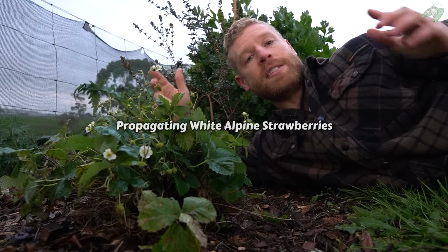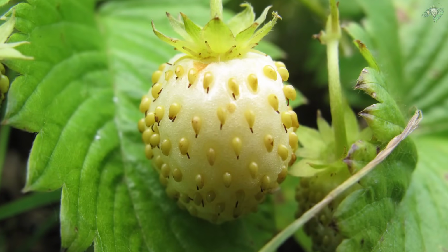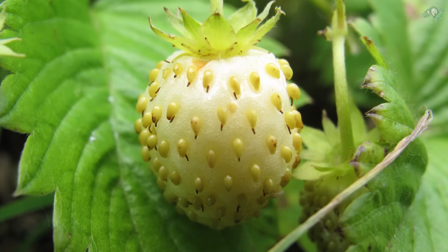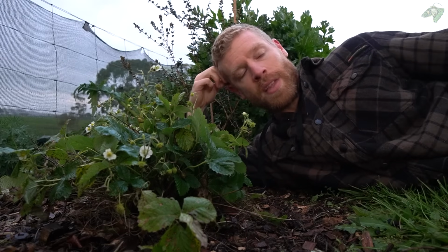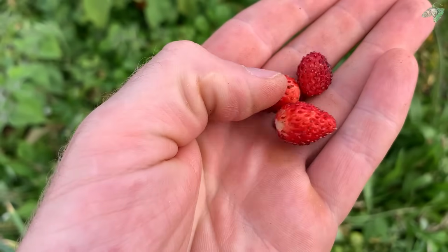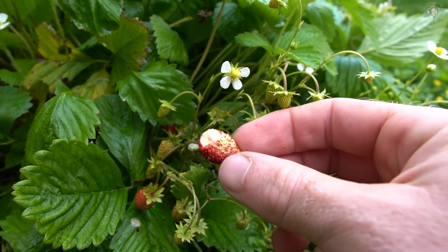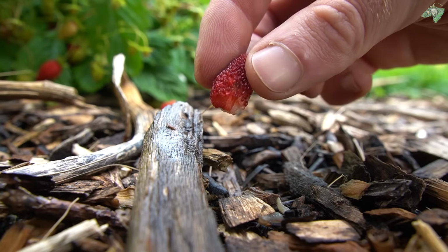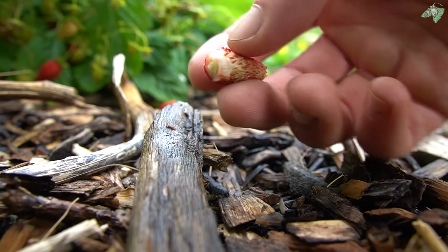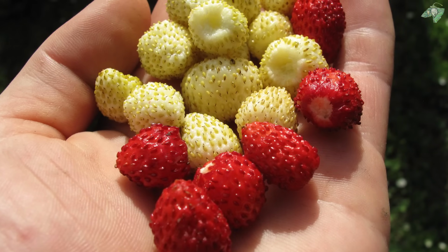There's a couple of easy ways to propagate these plants as well. So one way is by seeds, and it's typically not the way that I go about it, but it is kind of cool because I've done it from seed before, and the fruits ended up reverting back to being a red color, and some of them were even a mixture of red and white when they were ripe, so it was kind of a mottled color throughout the fruit, which is really cool. But the plant remained having the same characteristics as the white Alpine strawberries.